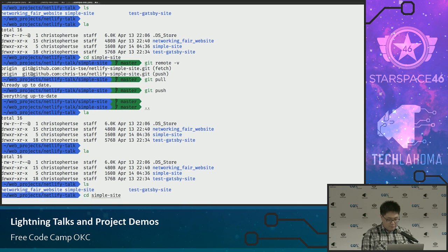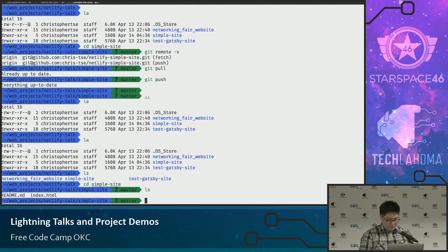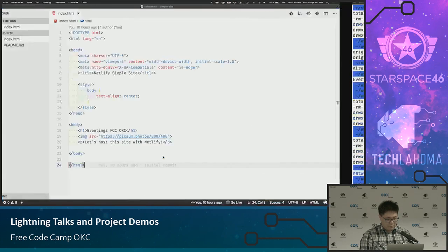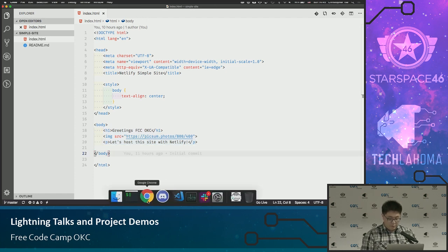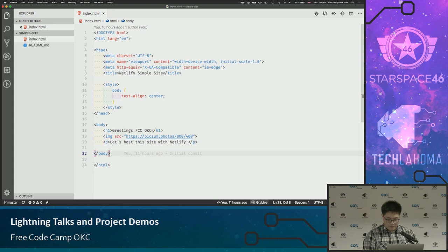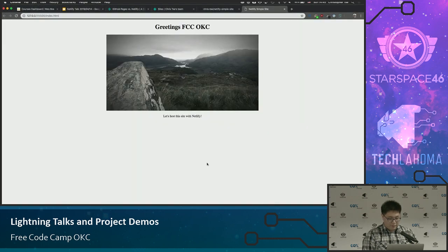First of all, I'm going to start with just a simple website. It's just got an index file, and we can open that up here. All we have here is some HTML boilerplate and just a simple H1, a placeholder picture, and some text. I can show what it looks like real quick. That's it. That's all it is.